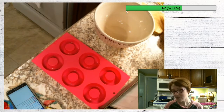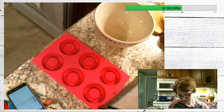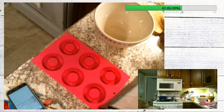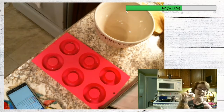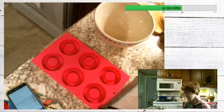So the dog and I went on a walk today before we streamed. Did you want to be on the stream? Come here. Say hi, Mom. What? Huh? Why are you barking? Are you gonna get down? All right, bye. Rusty.